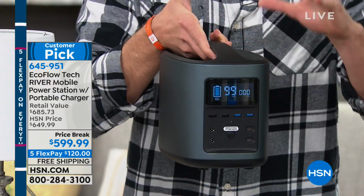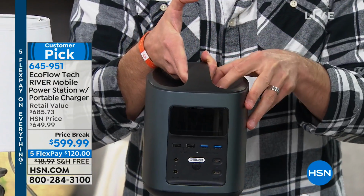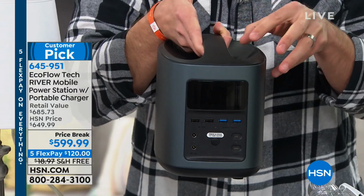Because get this, who wants to go outside when it's 10 degrees outside, the wind is blowing, or even worse, it's a hurricane, the winds are 100 miles an hour, to crank up those big, clunky, heavy gas-powered generators that you have to keep outside because they're giving off those toxic fumes. With the EcoFlow River, it's clean power. It's such a great alternative. It is a battery-powered generator. Let me say that again, a battery-powered generator.